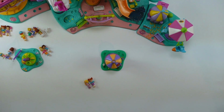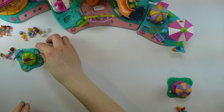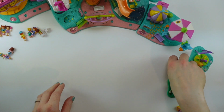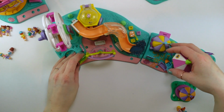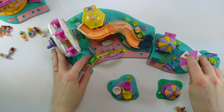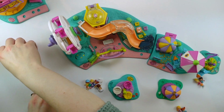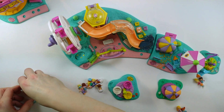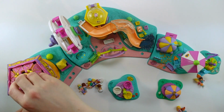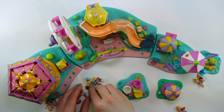I'm kind of blown away by it, but looking at it all together, it's really impressive how much they were able to make for this whole sort of fun fair carnival thing. I'm really, really happy with it. I am just totally thrilled to have it now in my collection. It's a lot of pieces, and I'm glad that I've got it cataloged and ready to go now.